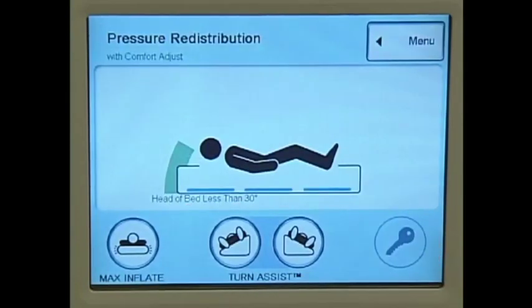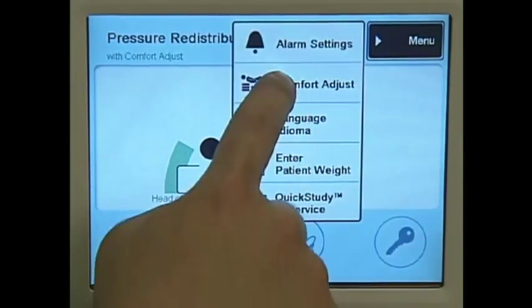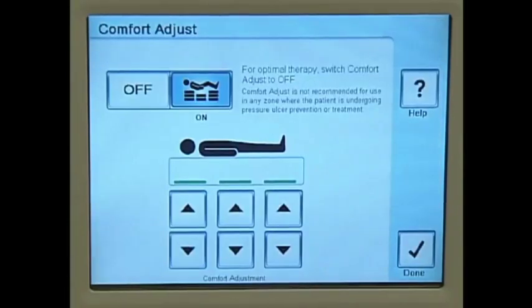Note, the home screen patient image now shows the mattress with bars to indicate Comfort Adjust is on. The label in the upper left also indicates With Comfort Adjust. To turn the Comfort Adjust off, at the home screen, press Menu, then press Comfort Adjust. The Comfort Adjust screen will display. At the Comfort Adjust screen, press Off.